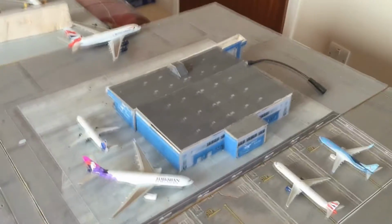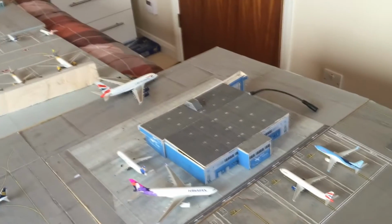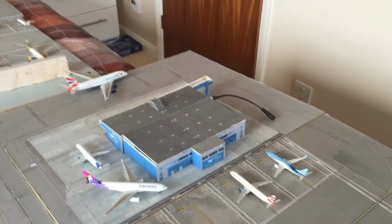This area here is going to be like a little training hangar. So it's really going to be working in cooperation with that one. This one's my Eagle Aviation, which operates Eagle Customs, a little custom thing I've made.